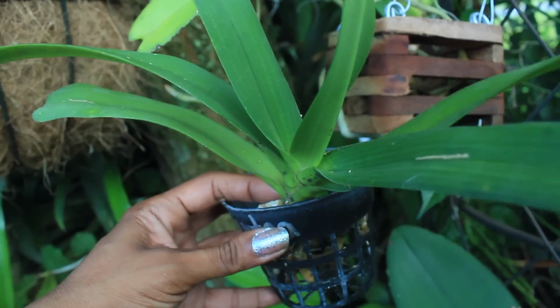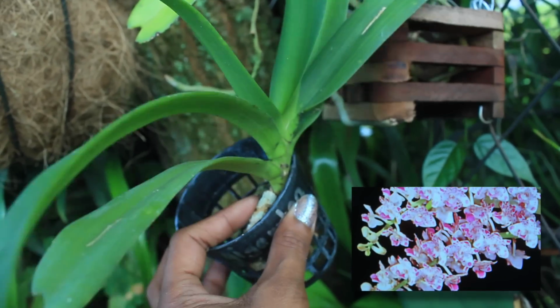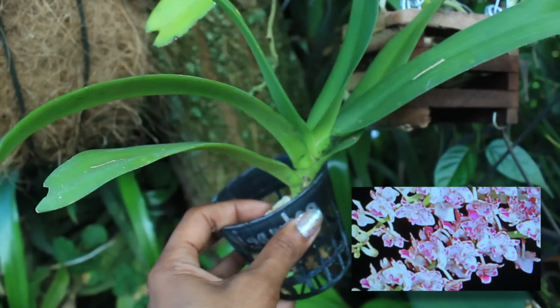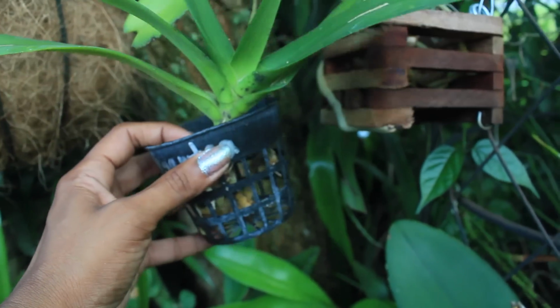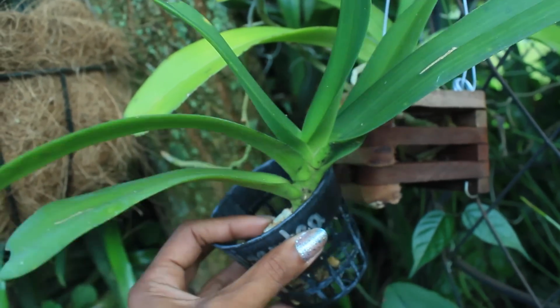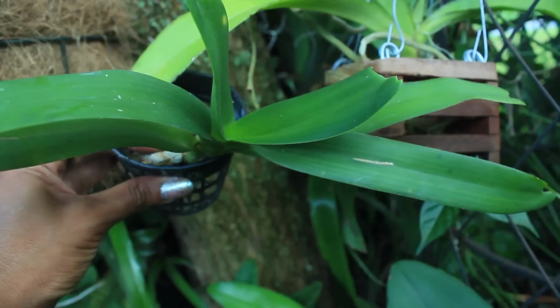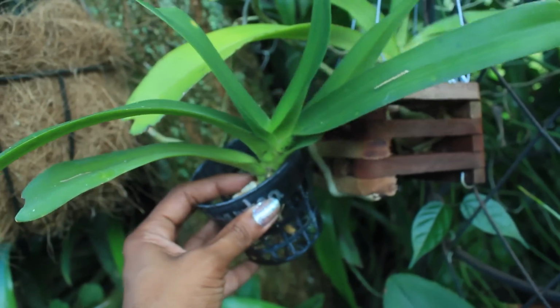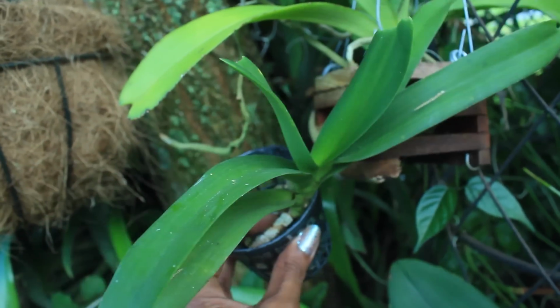Of course, you know that Rhynchostylis have a cluster of miniature blossoms, and indeed they are very, very fragrant, did I mention, very fragrant. And they also belong to the Vanda family, and you guys already know I am a big Vanda fan. So indeed, I am very pleased to get my favorite Rhynchostylis today.